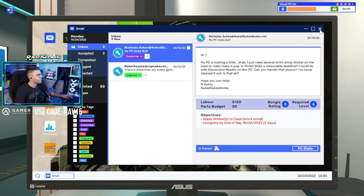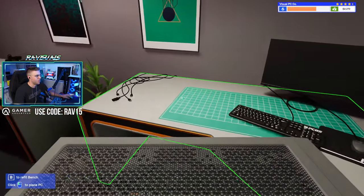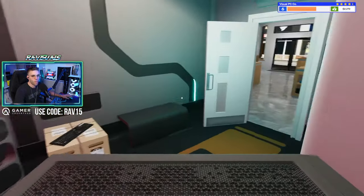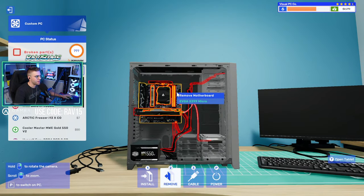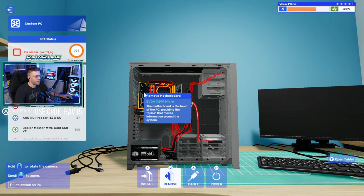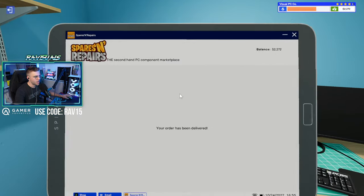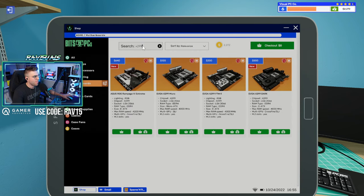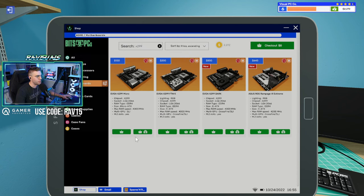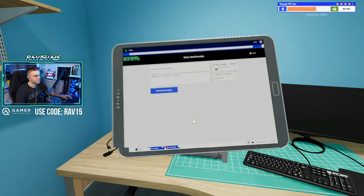Okay, so what motherboard was it? It was like an X299 motherboard. Oh, crap. It needs to go into the storefront. All right. Yeah, EVGA X299 Micro. Okay, so let's go to... sorry. Not that. Tablet. Shop. Motherboards. X299. Price ascending. Yeah, the Micro is the cheapest one, so let's go ahead and do that. And next day delivery. Buy that now. Okay.